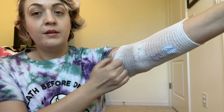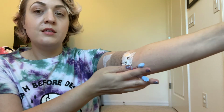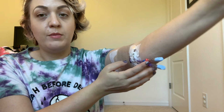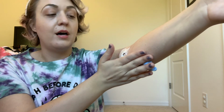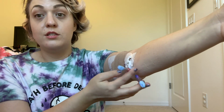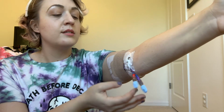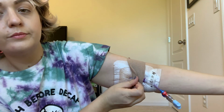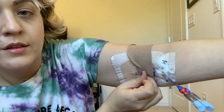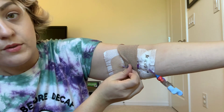So here's my arm. I'm going to take this off and I'll show you. These tubes are the most annoying part of having a PICC line because they dangle there if you don't have anything keeping them up. This is a double lumen PICC line, so there are 2 access points, and I think this is the most that you can have on a PICC line. It goes into a vein on your arm. I don't know how well you can see it, but it goes right there.